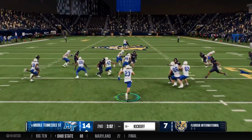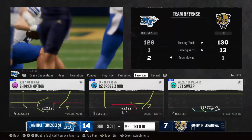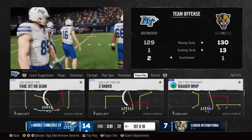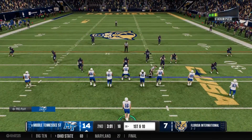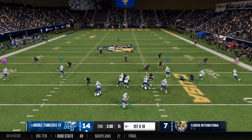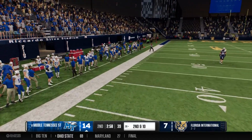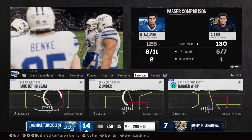He'll bring it back from inside the 15. Able to find enough room to get it out across the 25. He's brought down at the 26. Let's see what the Blue Raider offense can get going. And David, how they would love to stick it in the end zone one more time after that last drive. And once you get the defense on their heels and you back them off a little bit, you get in a little bit of rhythm, it's really hard to stop.